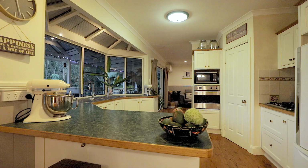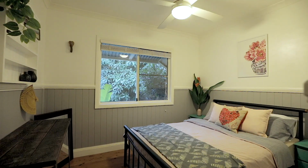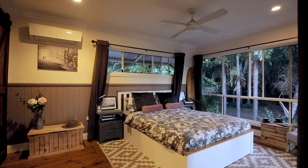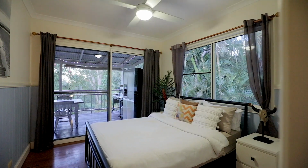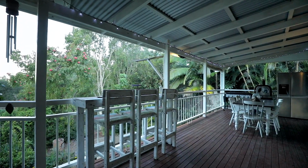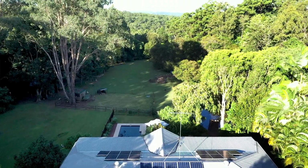A lounge room and typical country kitchen with wide bench tops, large walk-in pantry and gas cooktop complete the living areas. The master bedroom, second bedroom and both living areas all have sliding doors that open to a wide northeast facing veranda, which overlooks the in-ground pool, dams and green pastures.